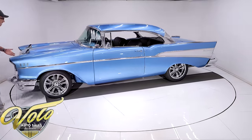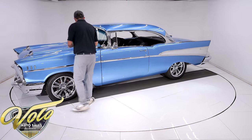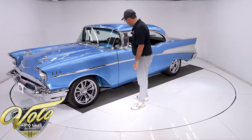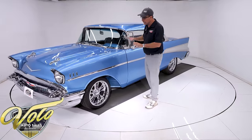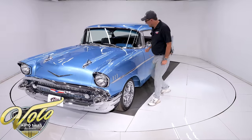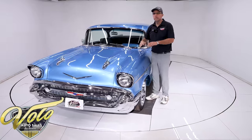So it's a glacier blue metallic, all laid out evenly. It's all one color, no mismatched colors or anything like that. The clear coat looks really deep and wet. I noticed the metal flakes sparkling. The paint job's really nice.